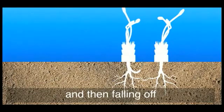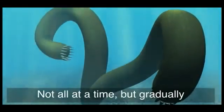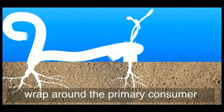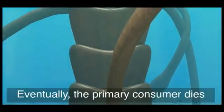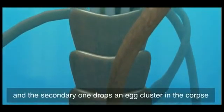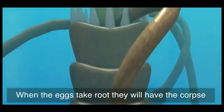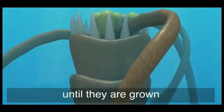The secondary consumers eat the primary ones, not all at a time, but gradually. These parasitic vine-like growths wrap around the primary consumer, eating it and whatever prey it catches. Eventually, the primary consumer dies, and the secondary one drops an egg cluster in the corpse. When the eggs take root, they will have the corpse, and each other, to provide food until they are grown.